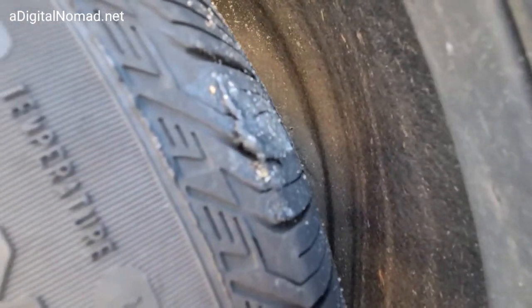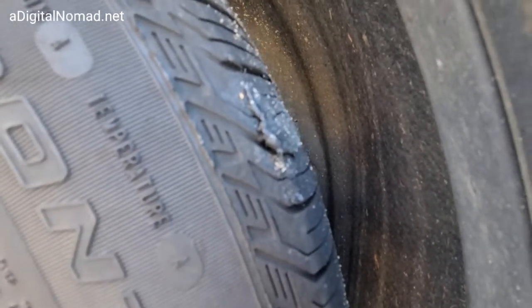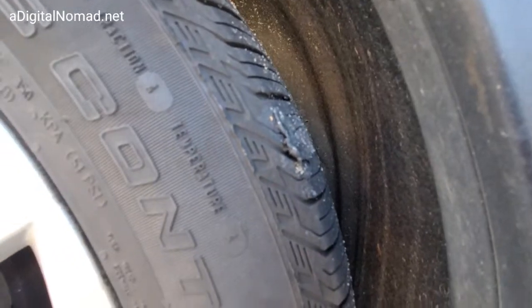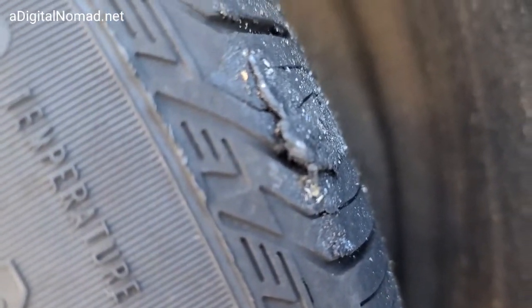You can still see where that patch is. Trying to get zoomed in on that here. There we go. There's a better view of it.